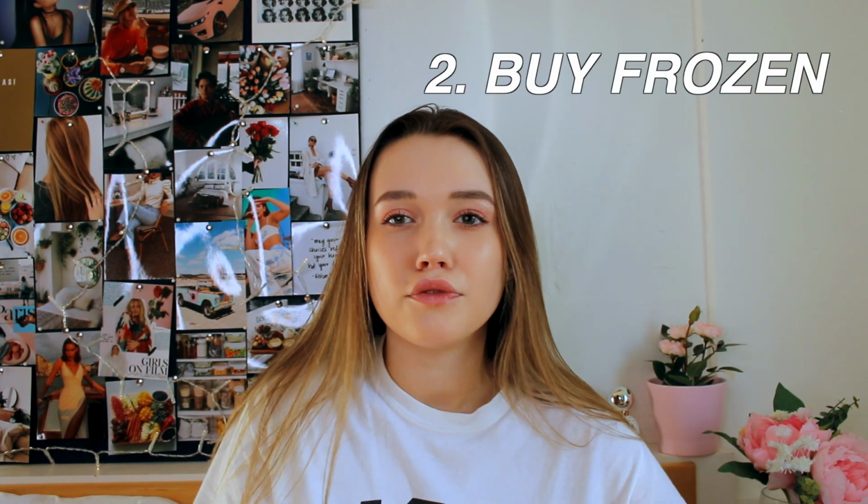Next thing you can do to save money is to buy frozen fruit. So I always buy frozen raspberries and frozen blueberries, and I have them in a smoothie every single day. This is also good because it lasts pretty much forever. I don't even know how long it lasts, but it lasts as long as you need it to. Whereas berries are one of the things that go off so quickly, and they're kind of expensive. So I would definitely recommend getting frozen berries.